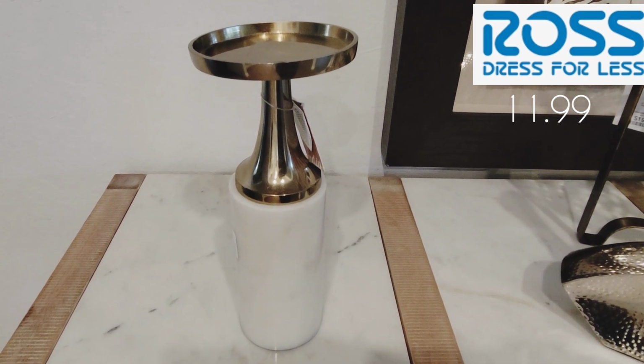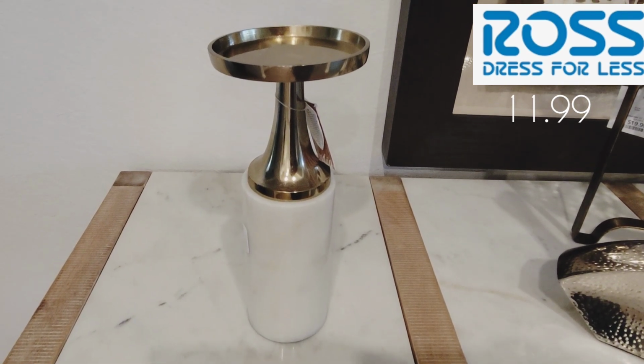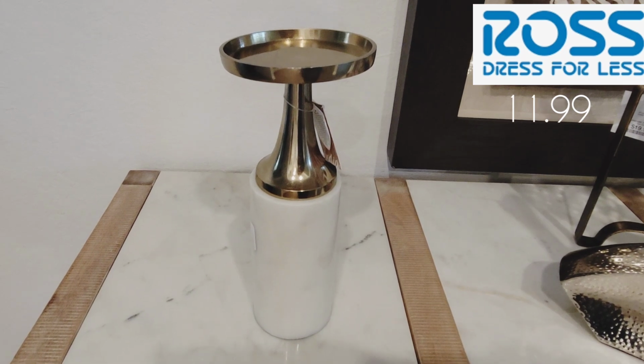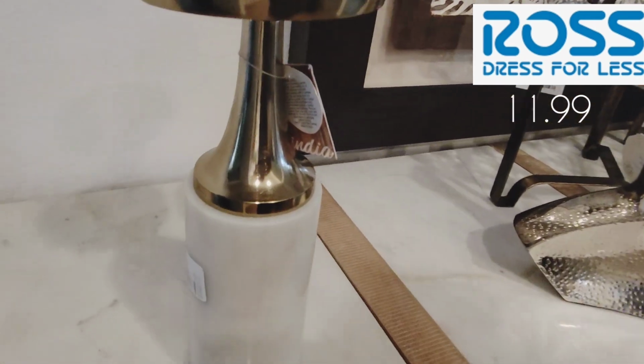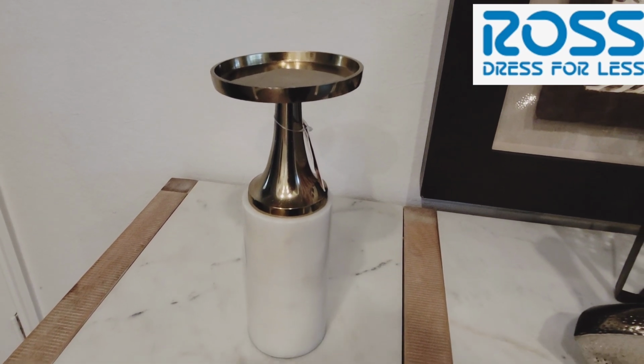I'm going to go to a different Ross, and I also have to go to HomeGoods to try to find more candles and some more home decor pieces. So I'll be doing another haul soon, guys, but this is just this beautiful candle holder right here. Really liking this, and this was $11.99.